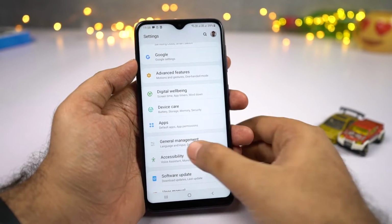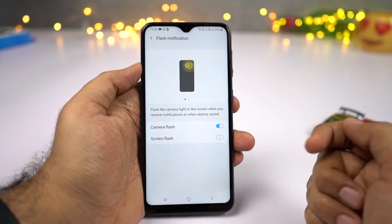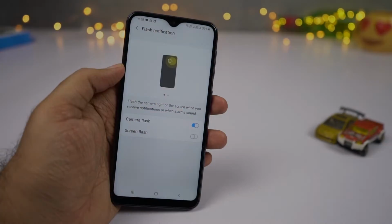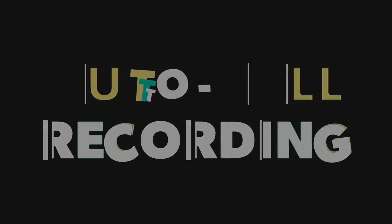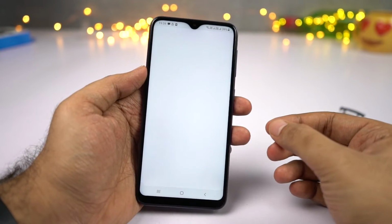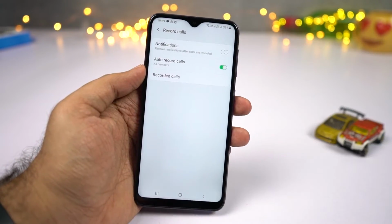Next we have Flash Notifications. Once you enable this feature, every time you get a notification or a call, the flashlight blinks to give you a visual indication. It's good when you need it, but it can be quite annoying. Next we have Auto Call Recording. This feature allows you to record calls automatically on your phone, whether you get a call or make a call. You can enable this feature from the phone dialer settings.